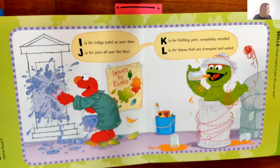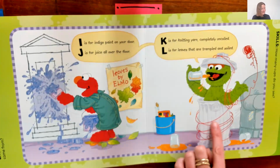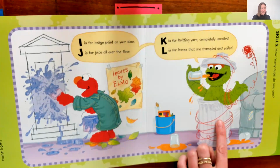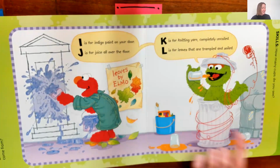I is for indigo, paint on your door. J is for juice all over the floor. K is for knitting yarn completely uncoiled. L is for leaves that are trampled and soiled. What color is the yarn? Oh, here's the yarn. What color is it? That's right. The yarn is red.